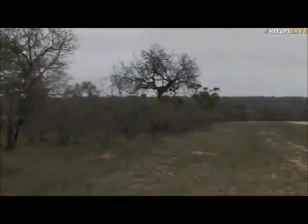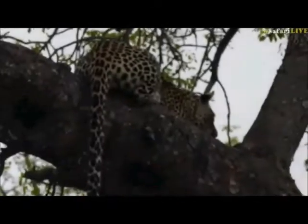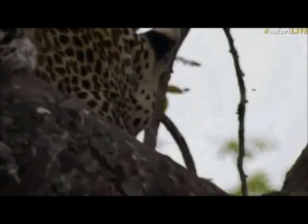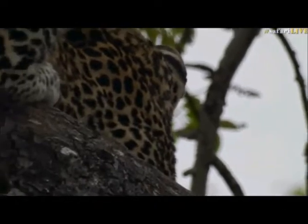He's probably decided termite mound is better than anywhere else, and so that's where he's going to stay. You can see Thamba is watching also a couple of monkeys that are alarm calling, which can see him. So he's got lots to look at, that's for sure.